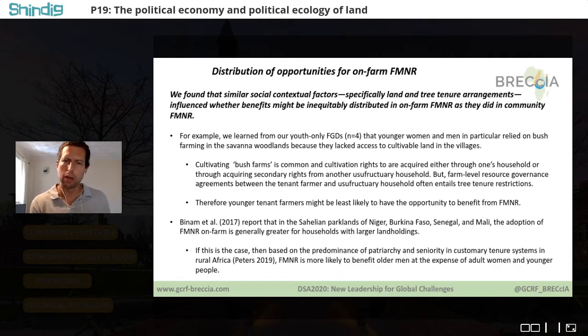And then there's a study by Benham et al., working further up in the Sahel, who found the adoption of FMNR is generally greater for households with larger land holdings. And it's worth pointing out, given the importance of patriarchy as well as seniority in customary tenure systems, that FMNR is more likely to benefit older men, as opposed to, say, women or younger people or other marginalized groups, who will more likely have access to smaller plots of land.